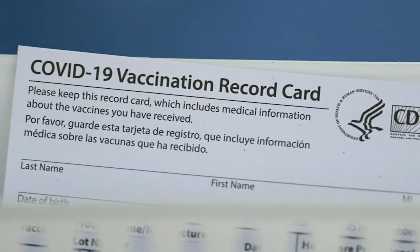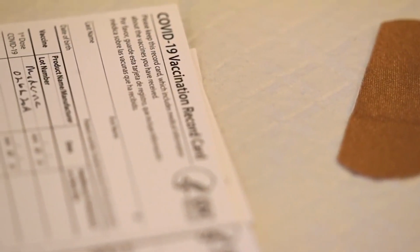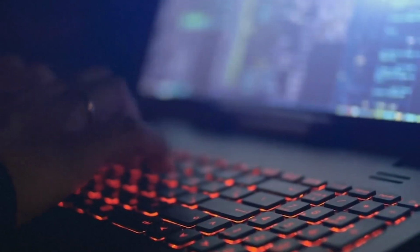And if you are caught, Rouse says fake cards will accompany real punishments. And the people that are out there producing these cards, they can just wait for the knock on the door. They're not going to like what happens afterwards.